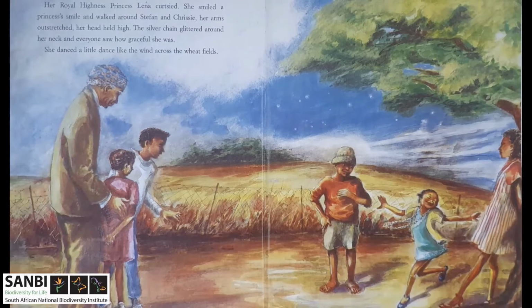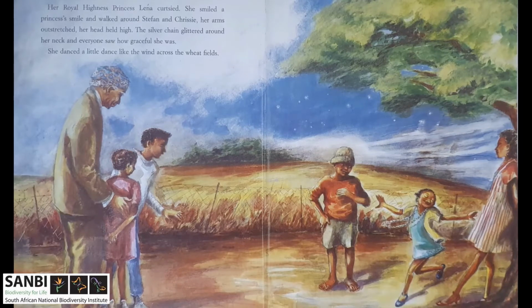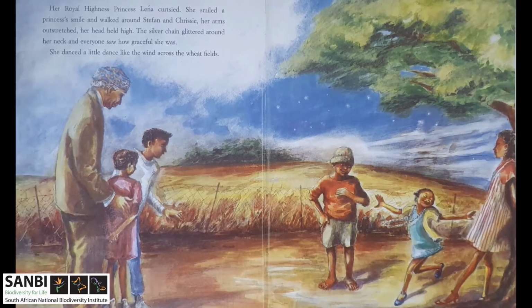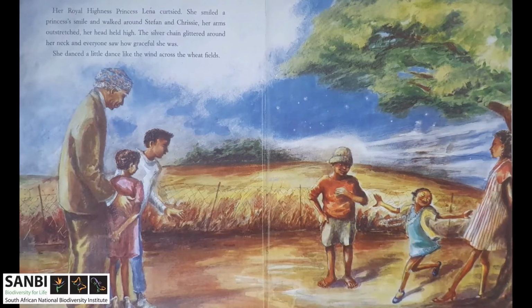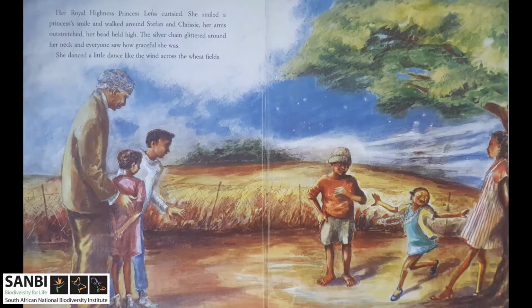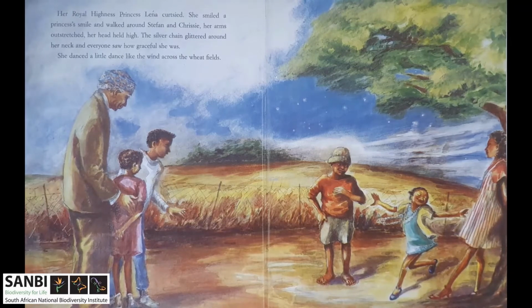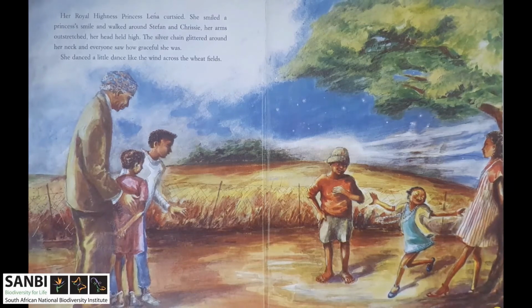Her Royal Highness Princess Lena curtsied. She smiled a princess smile and walked around Stefan and Chrissy, her arms outstretched, her head held high. The silver chain glittered around her neck and everybody saw how graceful she was. She danced a little dance, like the wind across the wheat field.